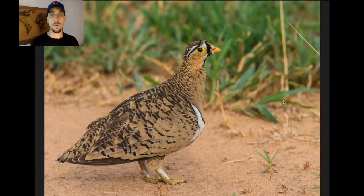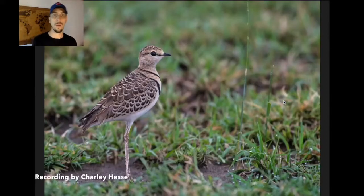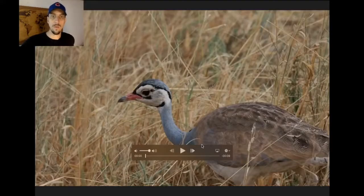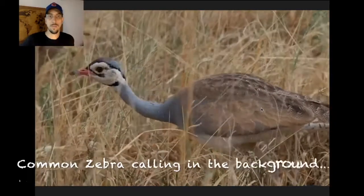Of course, this is birding among the beasts, and there's lots of great birds. This is double-banded sandgrouse and double-banded courser. This is a rare and mainly nocturnal bronze-winged courser, which we occasionally get lucky with. Here's northern white-bellied bustard in action.